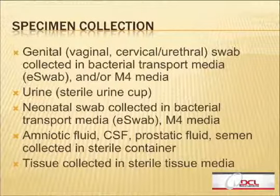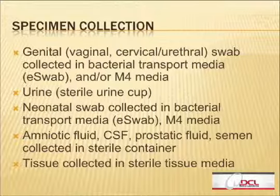microorganism. We also validated urine for Mycoplasma genitalium for males, because when you want to test for male urethritis, then you want to do urine. In case of neonatal infections, you would do a swab from the neonate and also place it in e-swab and inform media. Or in case of amnionitis, you could collect amniotic fluid.